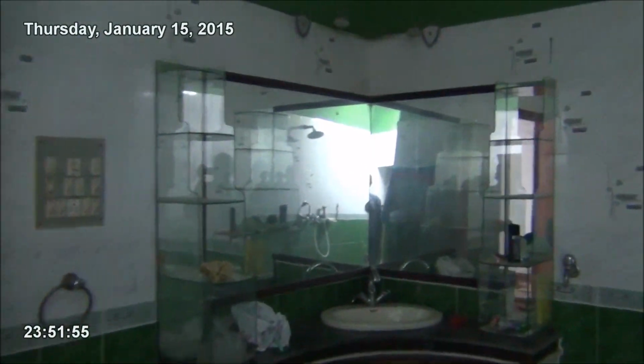Unfortunately most of the lights are not working. The geyser seemed working, but you can see now.